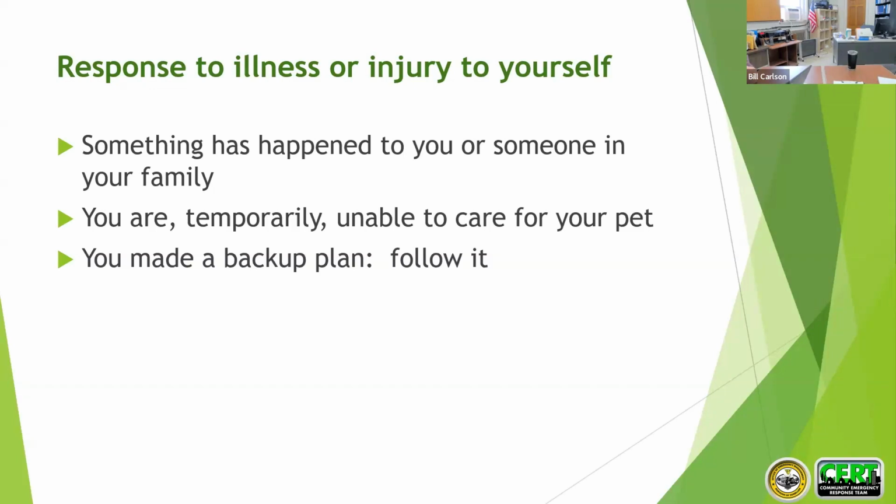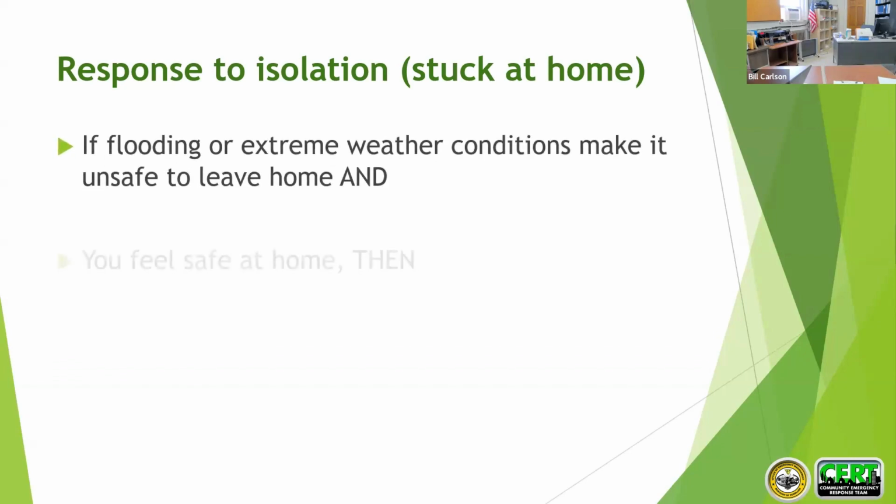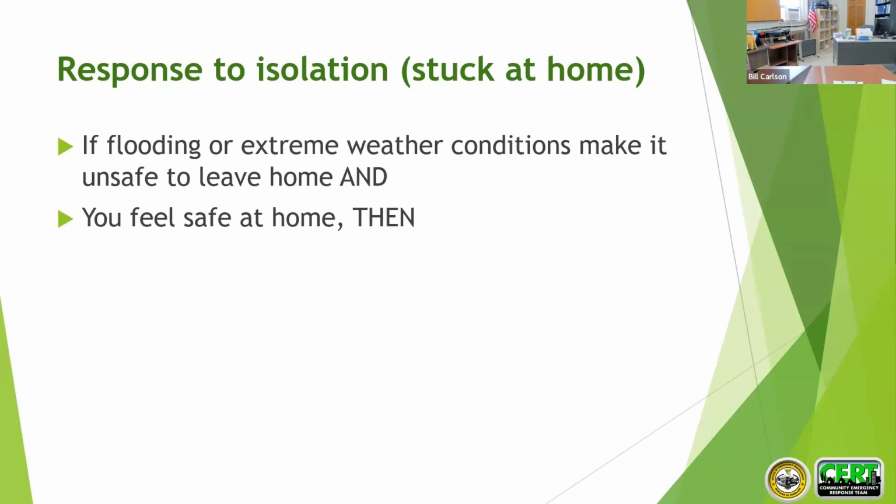Once you put your pet in good hands, then you can focus on responding to your own needs and the needs of your family. We talk about response to being isolated. We're stuck at home. Again, we've thought about it. We've prepared for it. Flooding or extreme weather has made it unsafe for us to leave home. And in spite of that, we still feel safe. And that's very important.